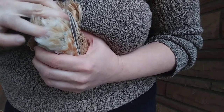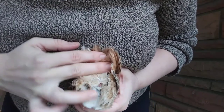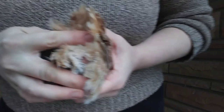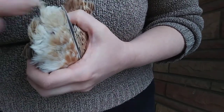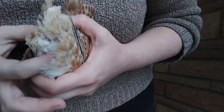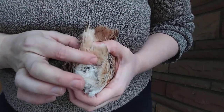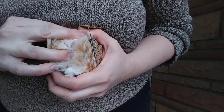I don't think he has a foam patch yet. So the cloaca is really narrow, and there's supposed to be a place either above or below that you can push and foam comes out. So we're gonna try it. He might not be mature yet.